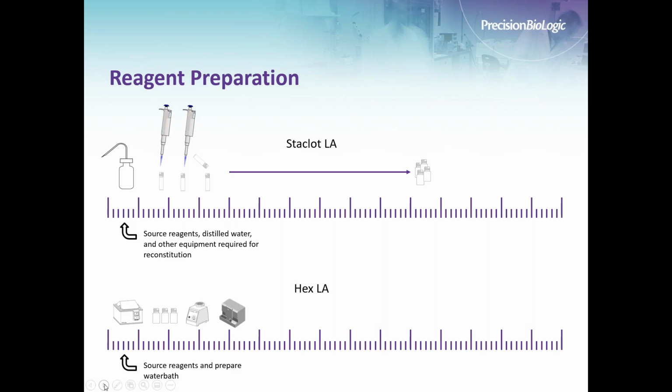Thank you, Jim, and thanks for that great overview of Hex LA and our lupus anticoagulant products. So I just wanted to build on what Jim had said. We talk a lot about the time-saving and error reduction properties of our fresh frozen plasma. So what we did is we kind of set up a head-to-head as if you were going to prepare both StayClot LA and Hex LA for use in a lab. This is certainly not a rigorous scientific study, but more of a quick look at what that might translate to as far as time savings goes in the lab.